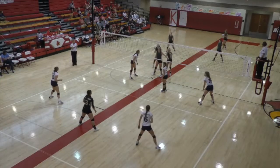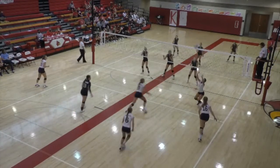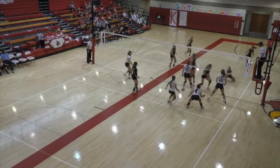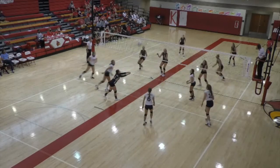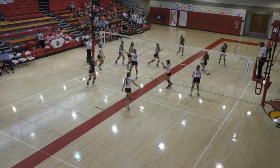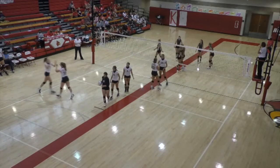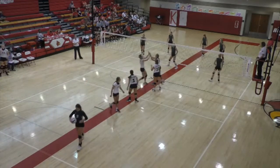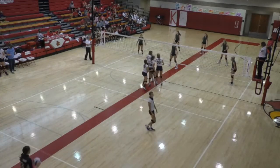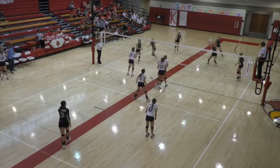Panthers down big. So it comes across. Sides gets it right to Cleveland. Set up for Skipper. Skipper just tips it over. Picked up nicely by the center now. Panthers again set the attack. Honeycutt goes up, puts the ball down and in. And it's a point. Good to see Honeycutt getting off to a good start here. Her first attack. And it's now 19-11.